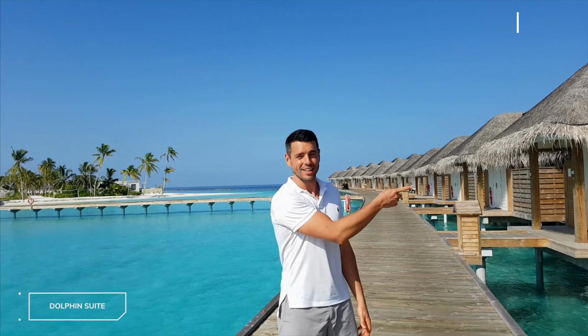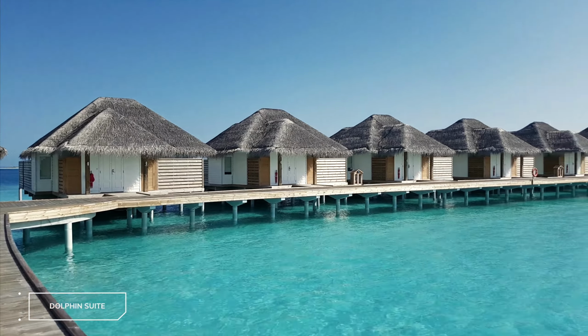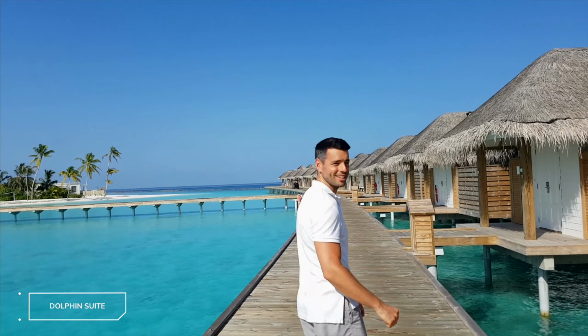We're here at Sun Aqua Iru Veli. We're about to show you inside this Dolphin Suite here, which is an overwater suite on the lagoon, directly on a channel that dolphins swim up and down, hence why it's got the name Dolphin Suite. So we'll take you up to the front door now and show you inside.